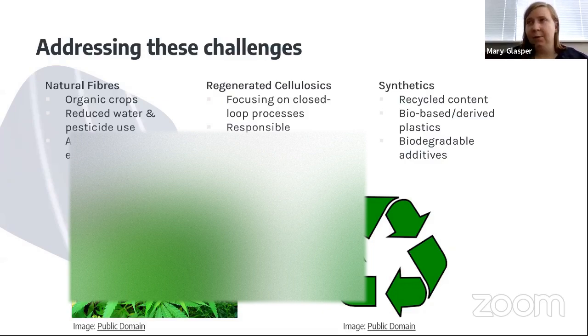Bio-based plastics, so plastics that are produced using biological inputs. Castor oil is something that's gaining traction in that way, so that you're not so reliant on petrochemicals to produce these things. And then, of course, where appropriate, biodegradable additives. That one is a bit of a contentious issue because it depends on where that item is being disposed of, what's been added, if it truly is biodegradable, or if it's just breaking down into microplastics and it's not really addressing the issue. We could talk a lot about that.